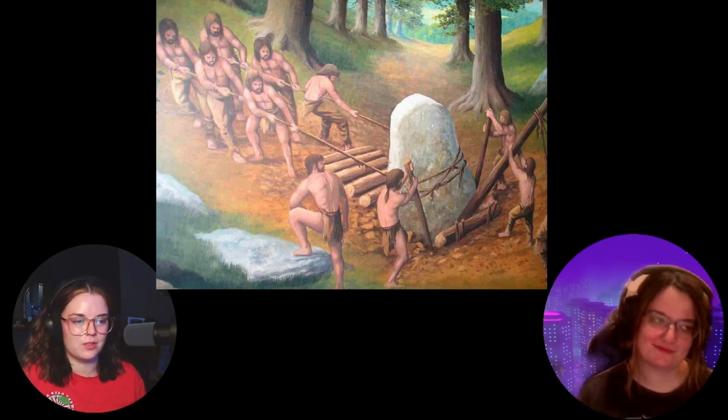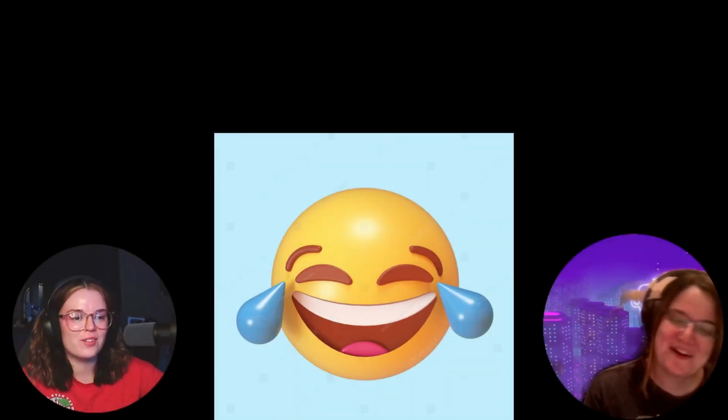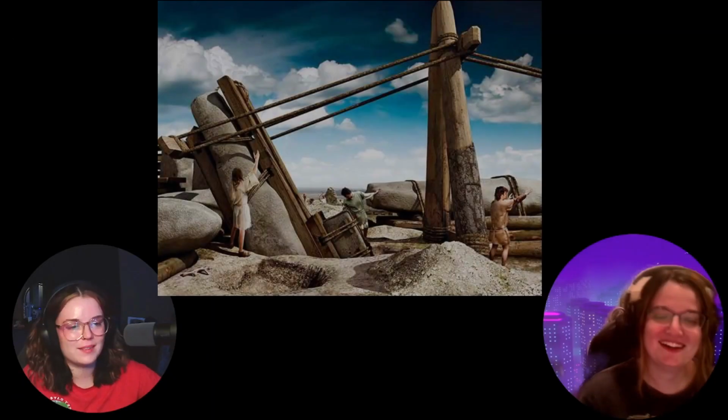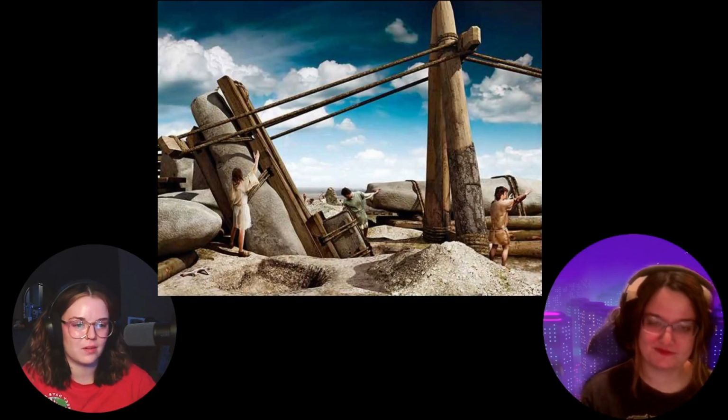Basically, they chopped down trees and took the logs, placed them together, then put the stone on top. This would have required easily 1,000 workers.